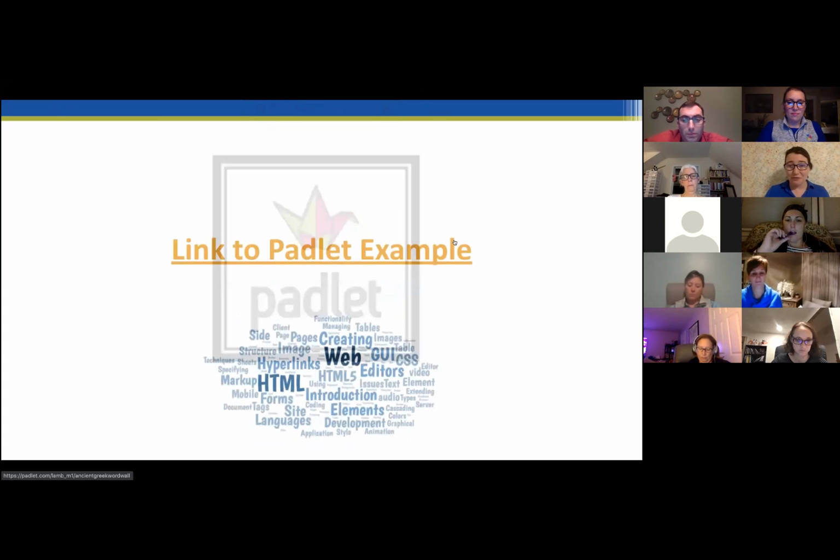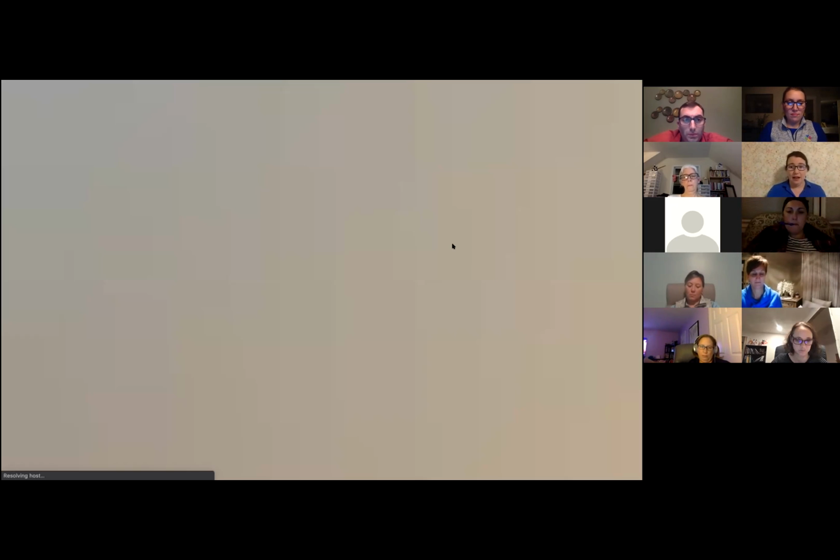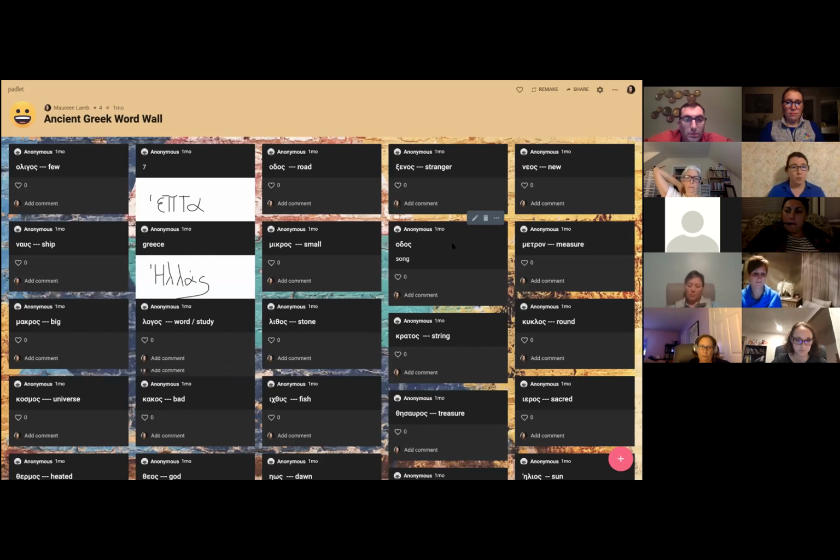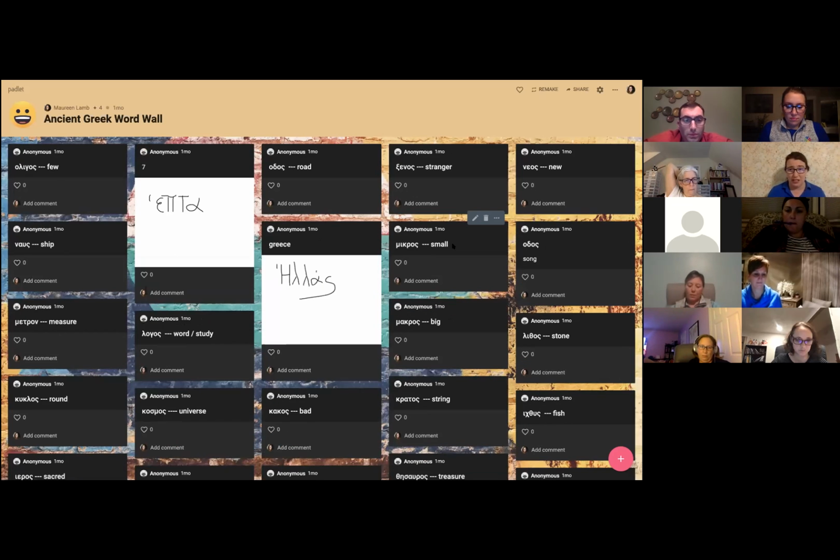Padlet. Padlet's a really cool tool that I use sometimes. And again, I'm more of a Google Slides person, but Padlet can be really fun. This is where I had students put words that they were interested in learning more about. And so they were reading a text and then they put words.